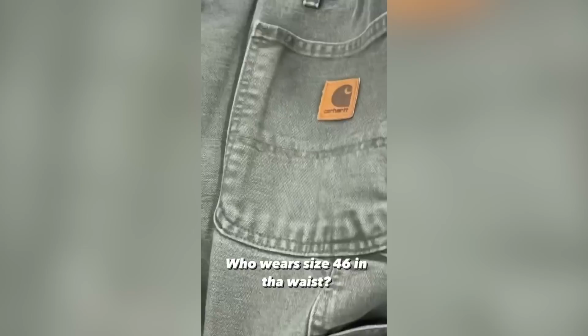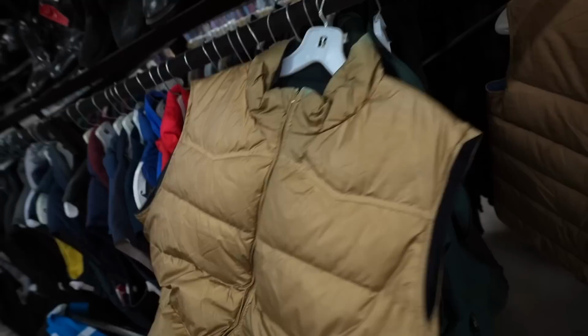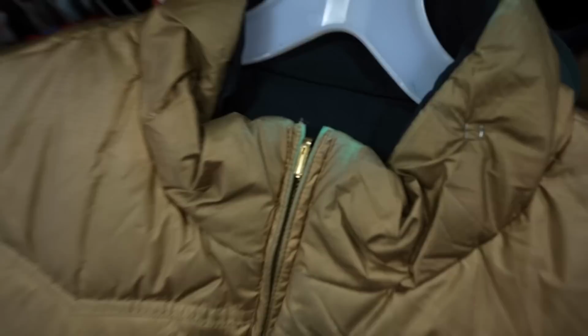Oh, I might take it, man. That's a nice boulder. That is a nice boulder. Ridge Columbia jacket. The colorway. Flawless. Oh my goodness. This vest is allegedly gold. But look at the tarnishment. Tripping, man. That's clearly copper.